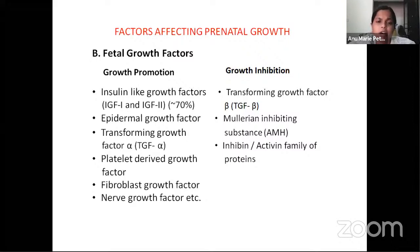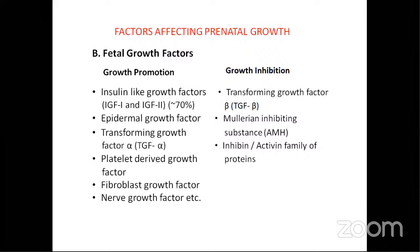The factors helpful in growth promotion are insulin-like growth factors, IGF-1 and IGF-2. Other factors are epidermal growth factor, transforming growth factor alpha, and platelet-derived growth factor. Transforming growth factor beta is a growth inhibitor. Similarly, Mullerian inhibiting substance or anti-Mullerian hormone is a growth inhibitor. The inhibin or activin family of proteins are also involved in growth inhibition. There should be a balance between the promoting and inhibiting factors to have normal growth.